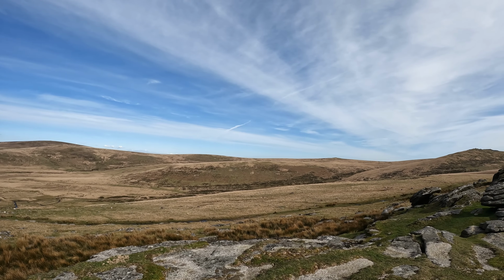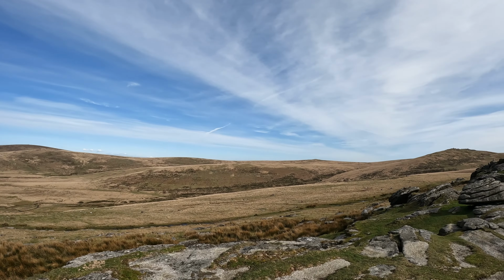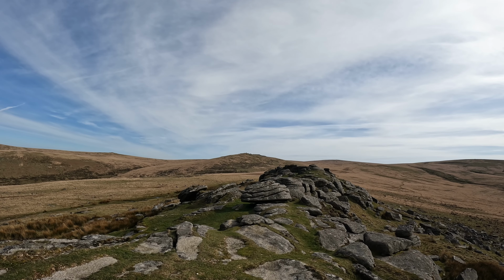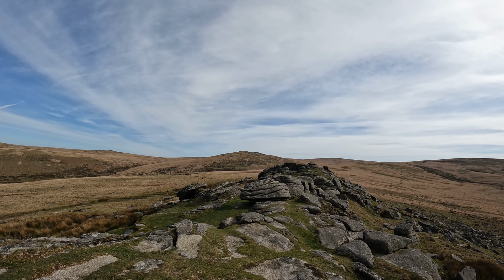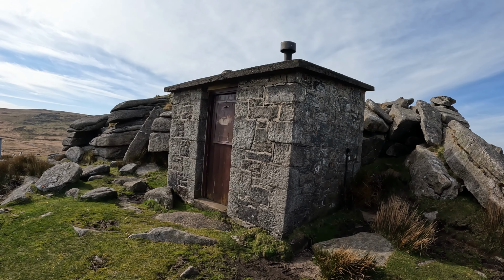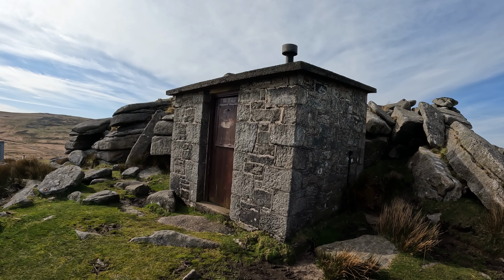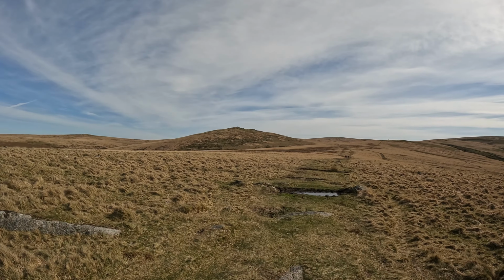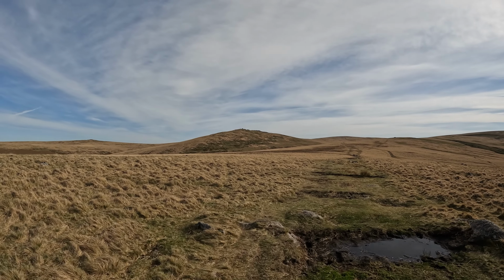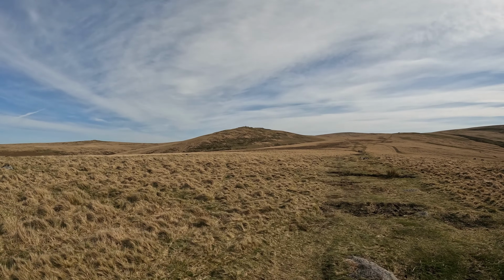And also a little Hound Tor around there. I suppose it's possibly Hound Tor over there, and then to the south-ish of where we are now is Steeperton Tor. It's unfortunately not an ice cream kiosk. Steeperton Tor over there.